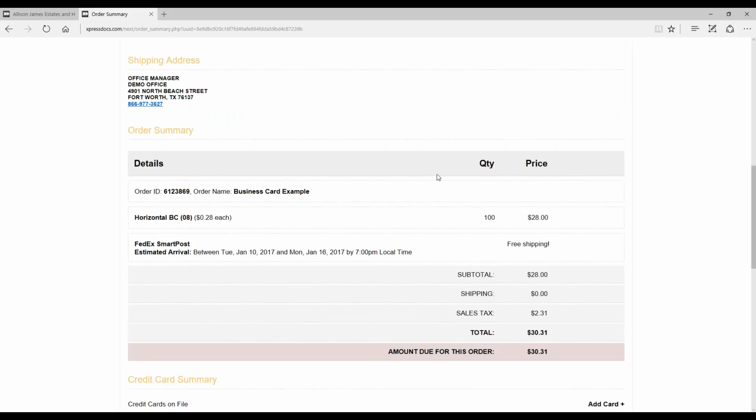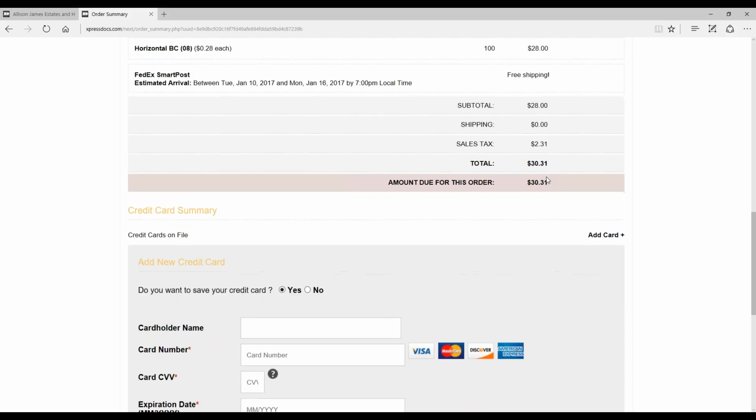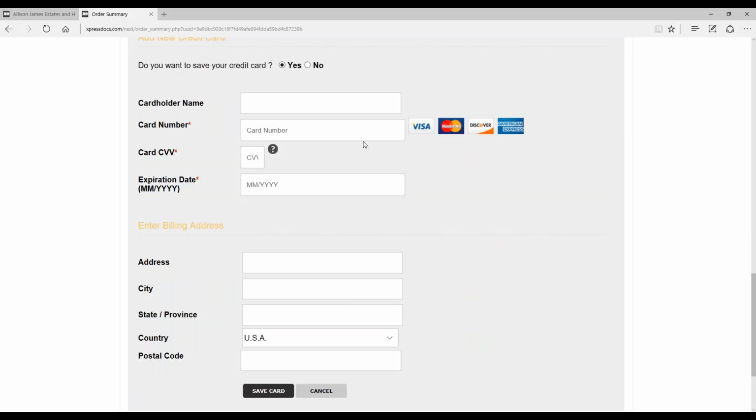We are on the checkout screen now, and we are ready to submit this job. So here I am on the checkout screen. It gives me an overview of the order that I've put together. It'll ask you to input your credit card information here. You'll have an option to save the credit card if you want to save it on file. It is a secure system, so that is safe to do.